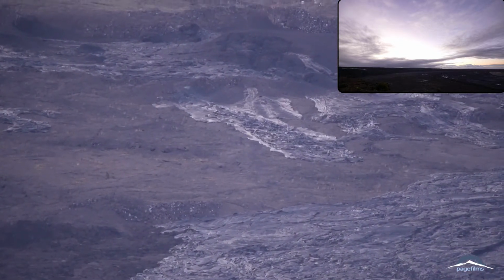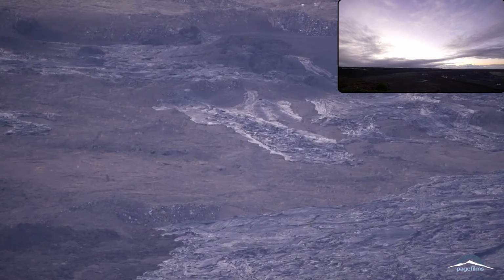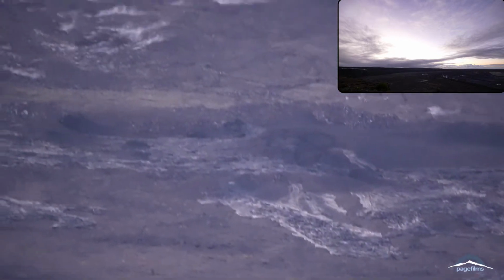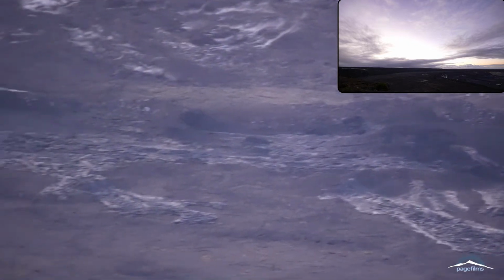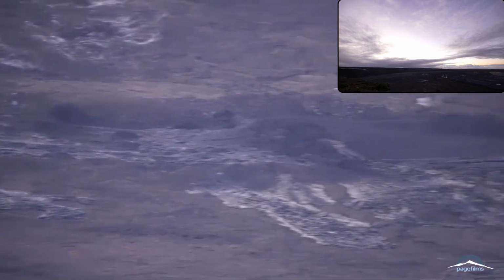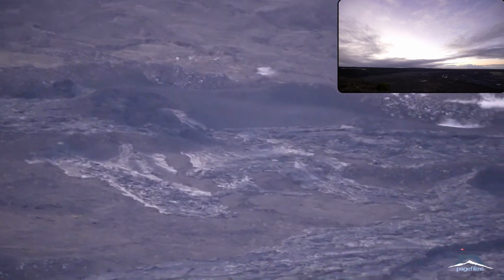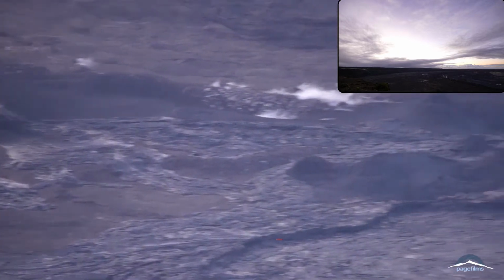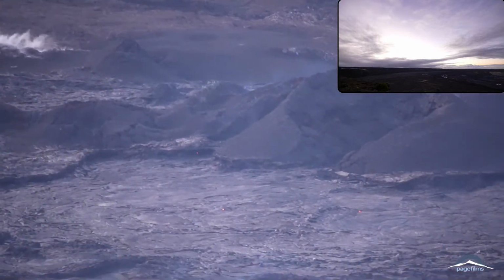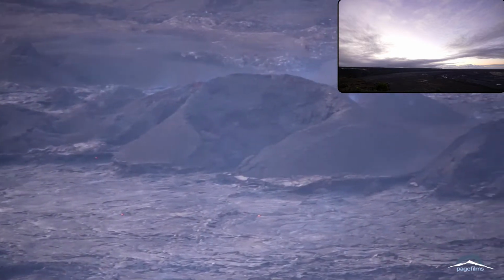Okay, now, so this is some of the lava from the smaller vents. I'm gonna pan back down the fissure system, going to the main vents again.